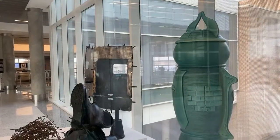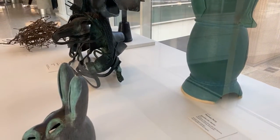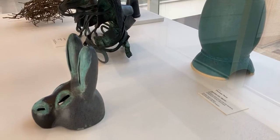In this case, for example, we have a series of metal works by artists from across the state of Texas, including artists Ken Little, Thomas Perry, and David Medina.